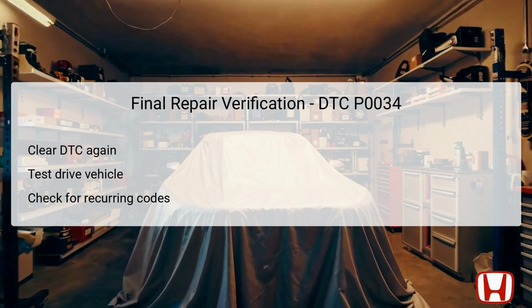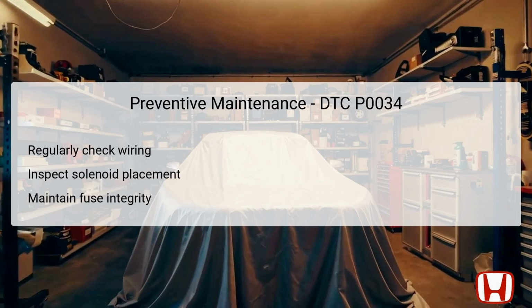Finally, the technician should inspect the system again for any recurring codes. If DTC P0034 reappears, further investigation may be required to examine the repairs made, including retesting wiring, connectors, and the solenoid valve. Preventive maintenance is crucial to avoid future occurrences of DTC P0034.